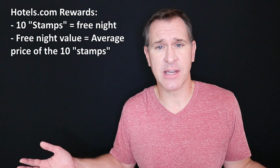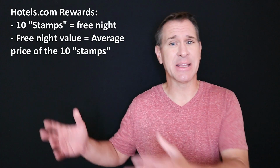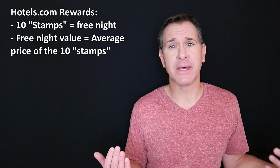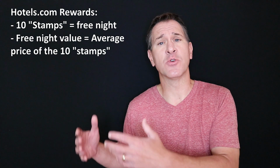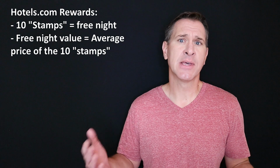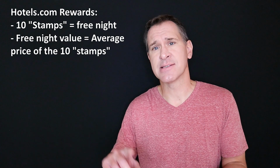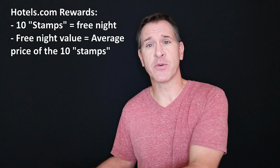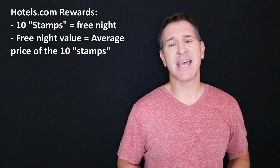Now there is a maximum on that free night. The way they figure that out is they take those 10 stamps, those 10 nights that you got, and they add them all together and find out what the average is, and whatever that average is, that's the maximum you're going to get out of that free night. So if you had 10 nights and overall you spent $2,200, well then your free night was going to max out at $220, and that includes the room rates, but it doesn't include taxes and fees. And that's true on the stamps, and when you are redeeming for that free night, you would have to still pay for the taxes and fees.